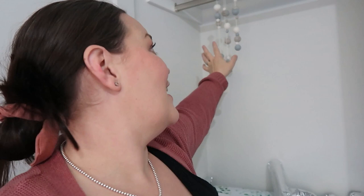Above the change table, I just have this garland hanging. This came with the mobile for $20. So I wasn't really sure what to do with it or where I wanted to hang it in the room. At the moment, it's just here to give something for baby to look at while I'm changing its nappy. I'll possibly change it out at some point. I don't know. It's just there for now.